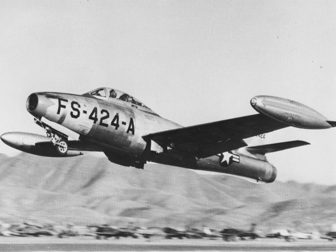Powerplant, 1x Allison J35-A-29 turbojet, 5,560 lbf, 24.7 kilonewtons. Performance. Maximum speed, 622 miles per hour, 540 knots, 1,000 kilometers per hour, Mach 0.81. Cruise speed, 475 miles per hour, 413 knots, 770 kilometers per hour.